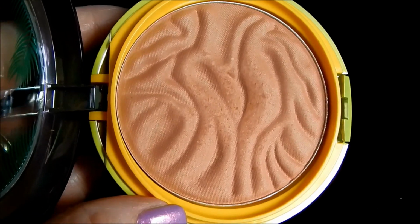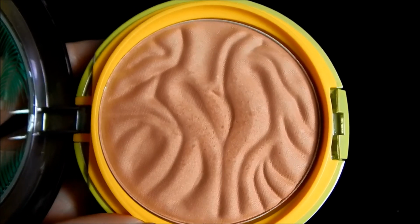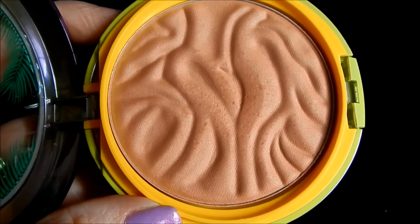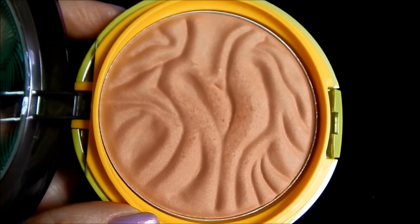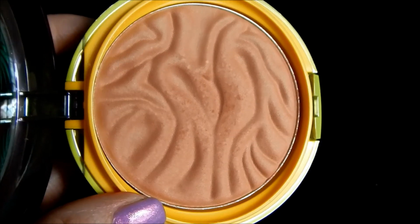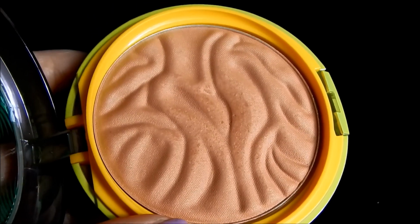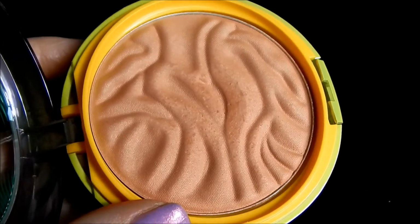Okay, so something else that I said I was going to be using for my project pan is this Physicians Formula Butter Bronzer. I just want to hit pan on it this year, and if I do, then I'm happy. I have another Physicians Formula bronzer that I want to start working on after I hit pan on this one. And I've been using this every day. I don't know how people can get through these so fast. But I've just been using it in the hollows of my cheeks and on my forehead, and it adds a perfect natural glow, not glow, but you know, a hint of tanness.